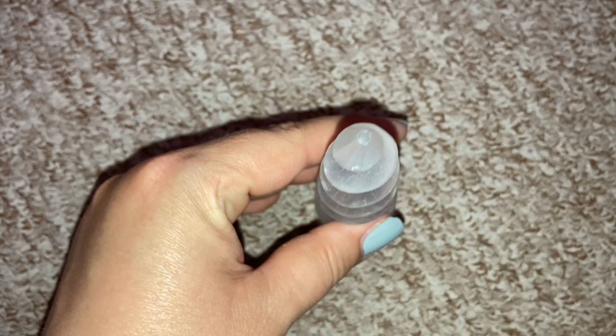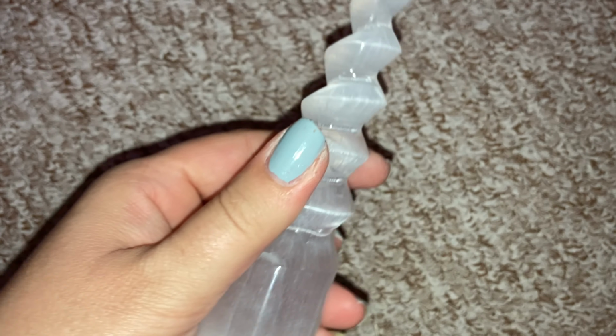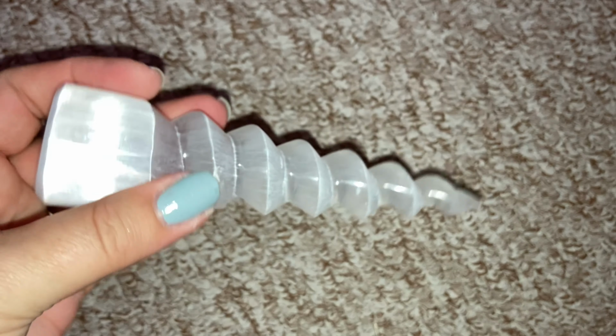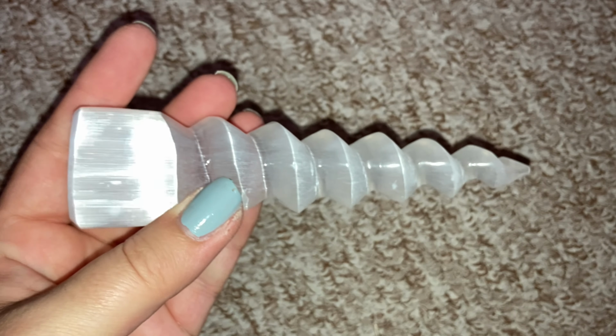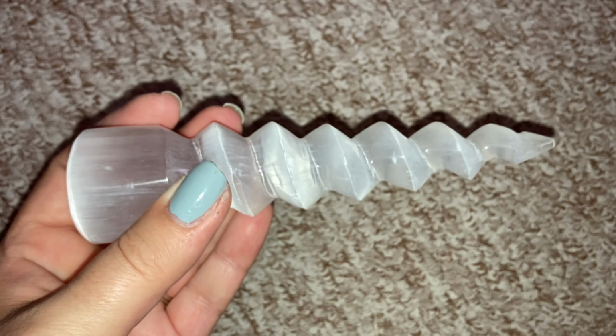This was a gift from my lovely husband. So yeah, so I got this gorgeous selenite wand. It's all kind of twisty. It's beautiful in the light. So yeah, my lovely husband bought me this and it is gorgeous. It will be going on my altar, and I've just wanted something like this for a long time.